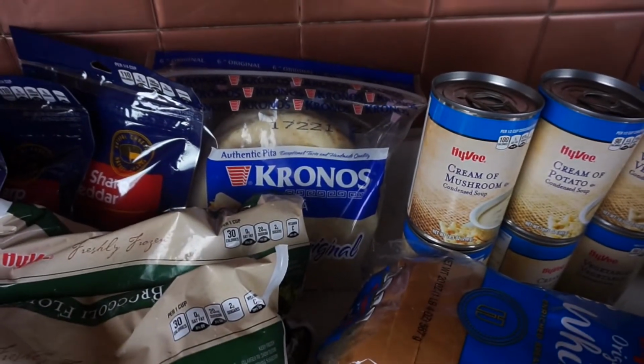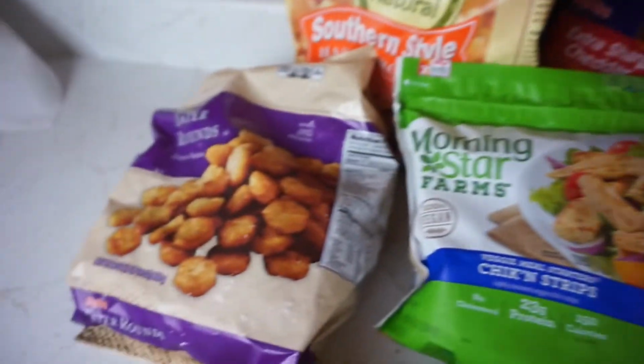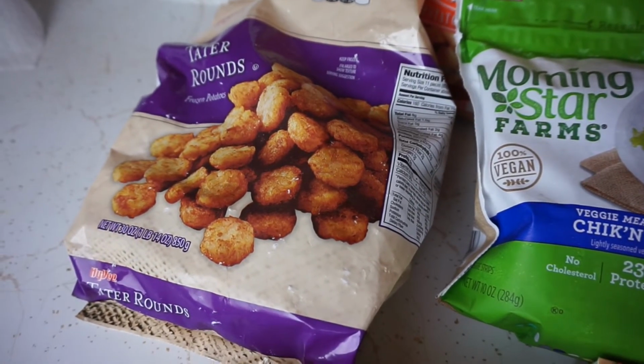The pita bread back there is for my daughter's lunches. That was $2.49. And we have these tater rounds. I meant to get tater tots. I don't know, I just picked the wrong thing, I guess.